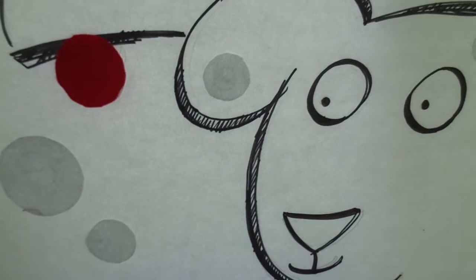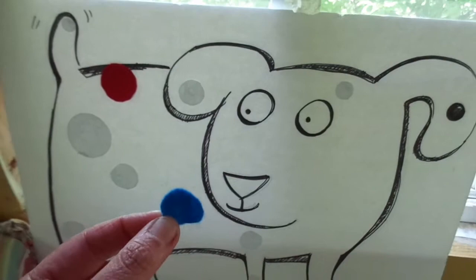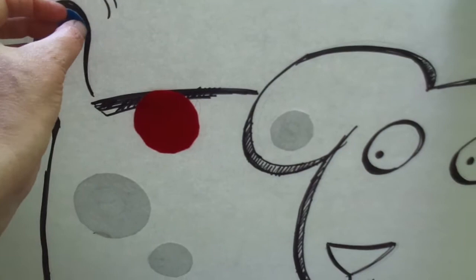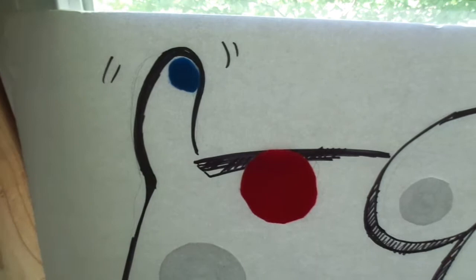Our next spot is blue. And the sound that he made when he got this spot was splish. Can you say splish? What made this little blue spot on his tail? Can you remember? That's right. He dipped his tail in a can of blue paint. So now we have 3 spots.